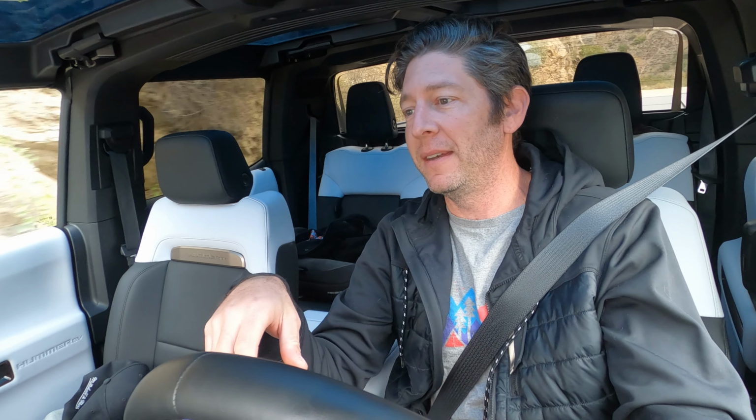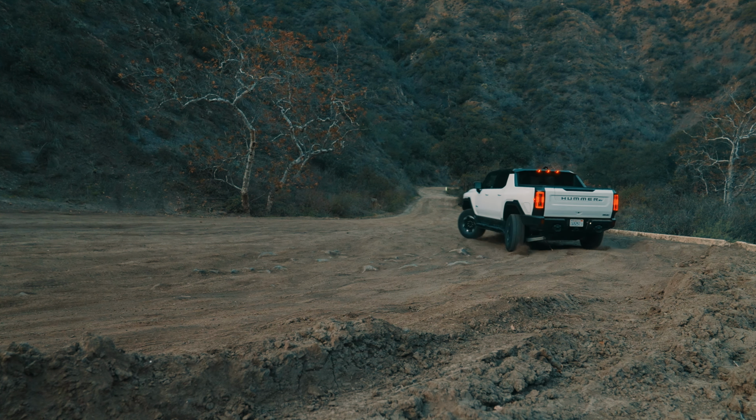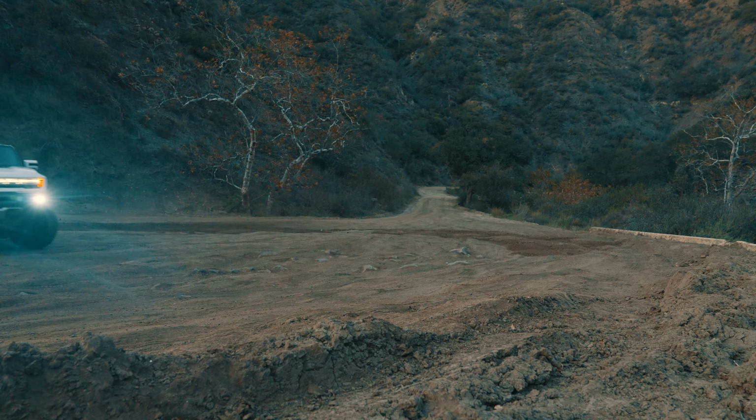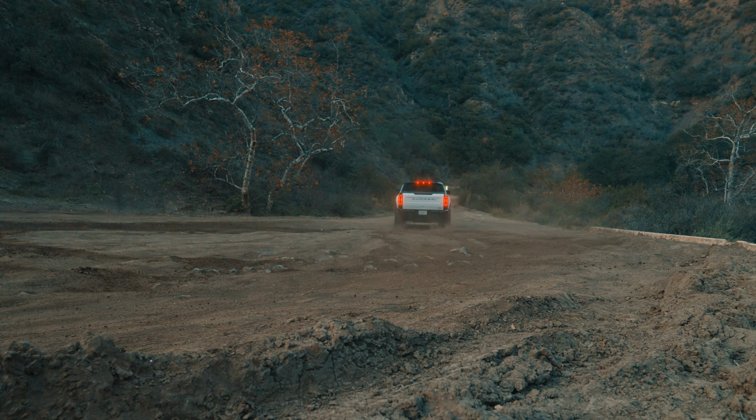It doesn't make any sense. It's wild. It is absolutely ridiculous, and it's just so much fun. So why is it so fun? How can it go so fast, even though it is a big, chonky machine?